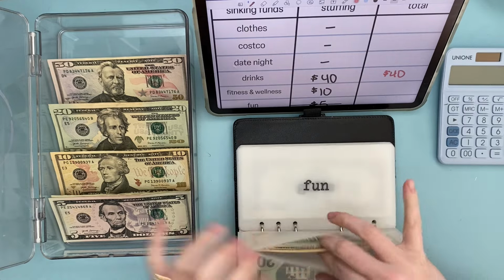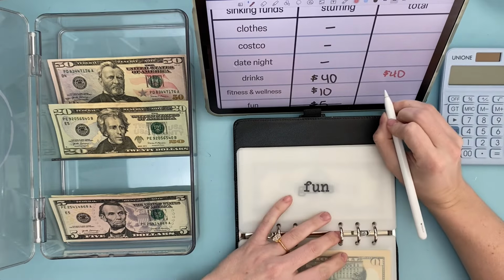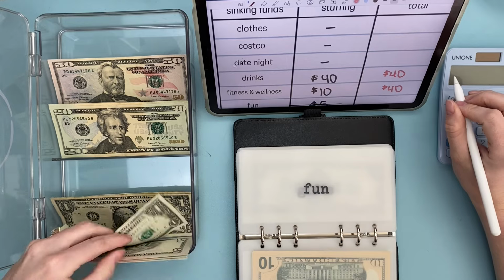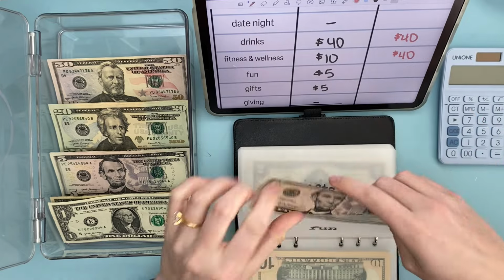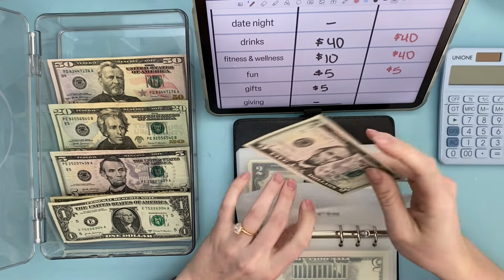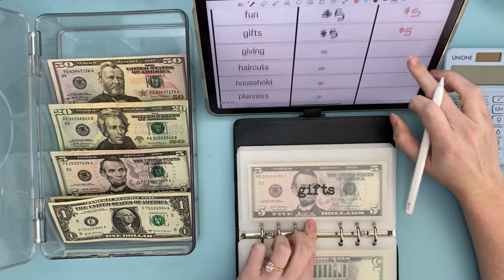And then fitness and wellness, I'm going to add 10, so I have 20, 30, and 40 now. And then, I hate empty spaces in these. Fun is empty, so I decided to give it 5 because I used some of that this weekend for St. Patrick's Day. Gifts is empty because my friend had a bachelorette party, so I sent her some money for a drink on me, so I'm gonna add 5 there.